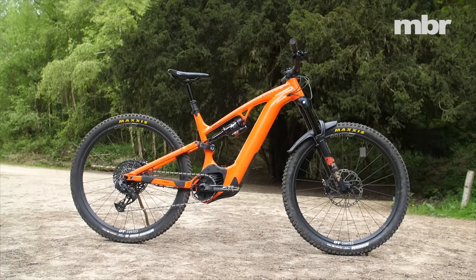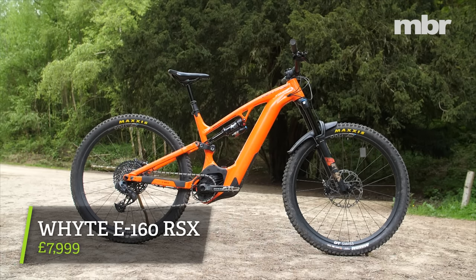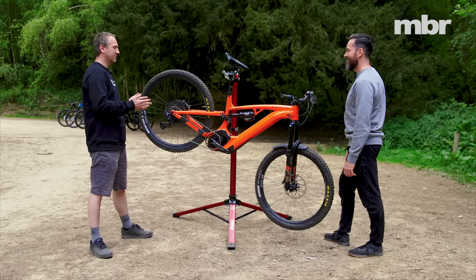So the Whyte E160 now. I tested this the last time we did this, and it's really good to see they've addressed the biggest problem, the criticism that I had in that test.